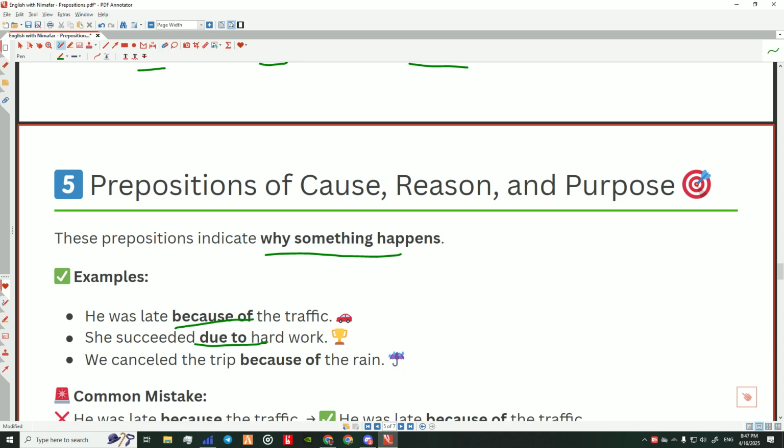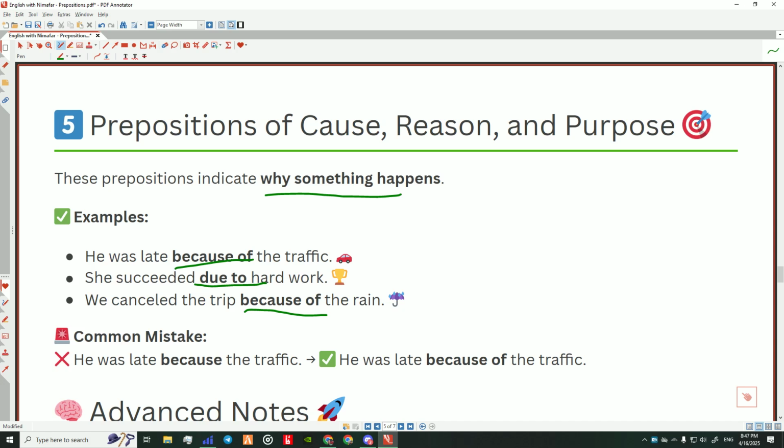Some people say she succeeded due hard work. We don't have it. Due to hard work. And because of the traffic. We canceled the trip because of the rain or due to the rain. And he was late because of traffic. No, because of the traffic or due to the traffic. This is really important.